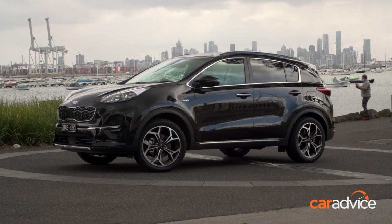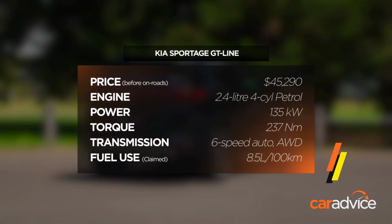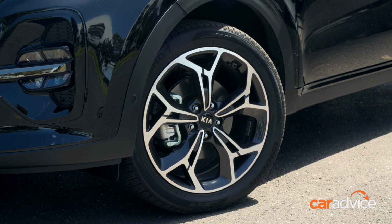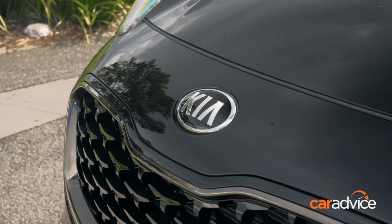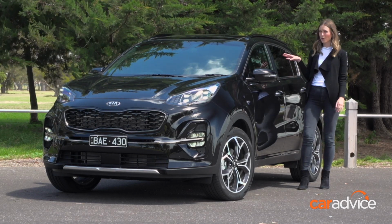The Sportage we have here is the top spec GT-Line, priced from $45,290 before on-road costs. Kia currently has a national drive-away offer of $47,832 with metallic paint, which may sound like a lot. But then you'll have to consider that this thing is pretty well kitted out.